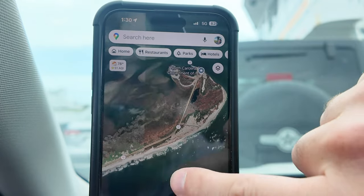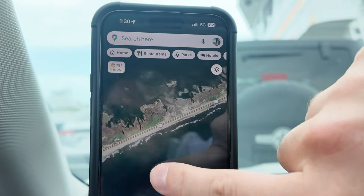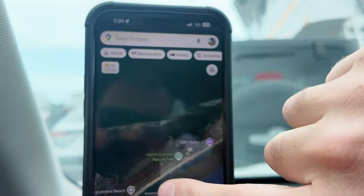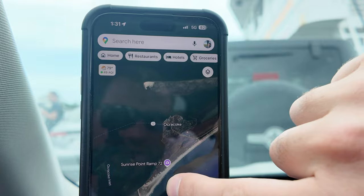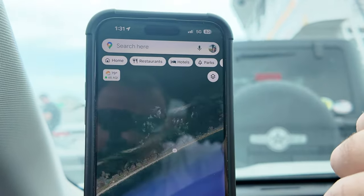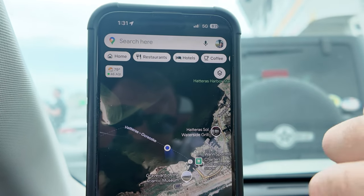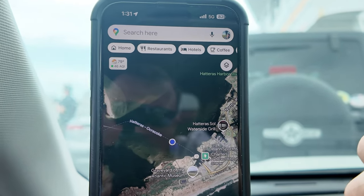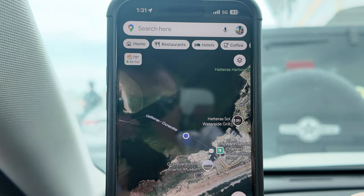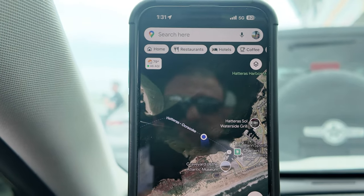Take the road all the way down across the island to get to the actual inhabited area, which is right here. So, but we are right here, and away we go out to sea. Out to sea, we're going backwards, so this is wonderful. Yeah, we're going backwards. We need to get out of this car.